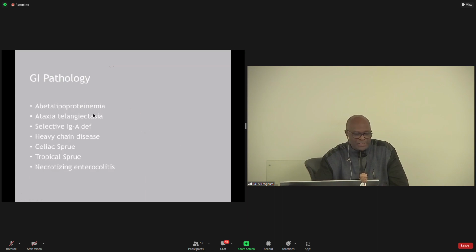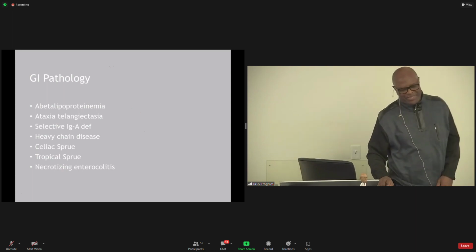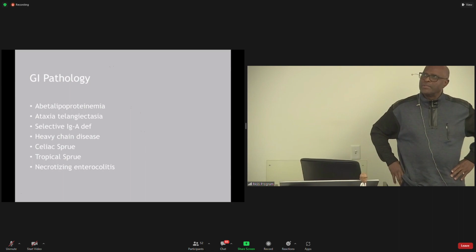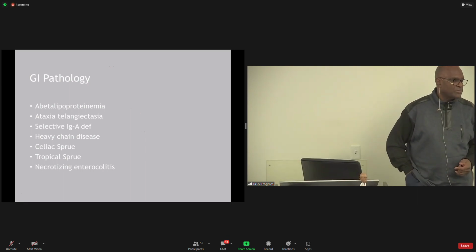GI pathology buzzwords, here we go. Abetalipoproteinemia means B48 is not there. It's genetic. How do I know that? Apoprotein B48. It's used to make which, carrier, yes.